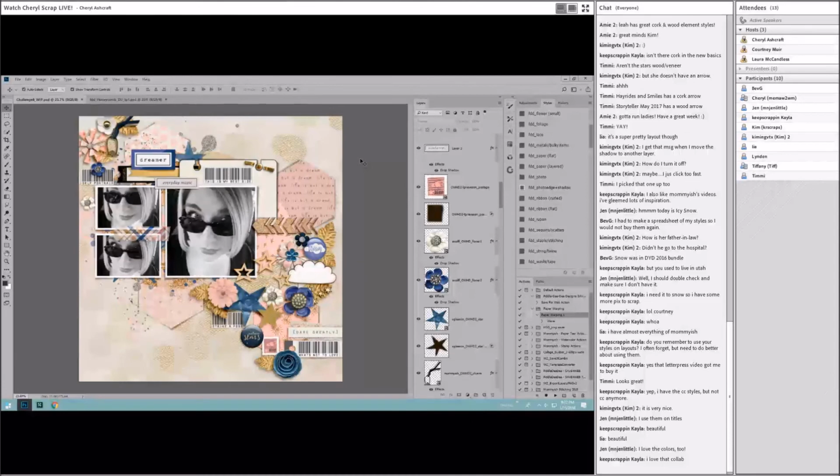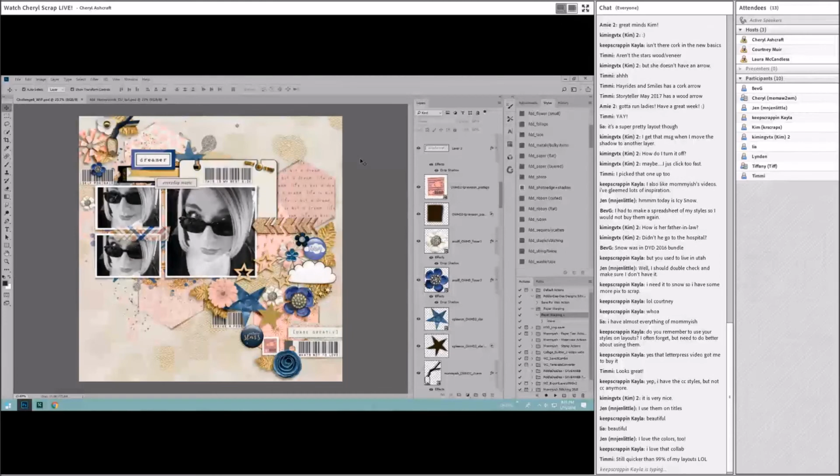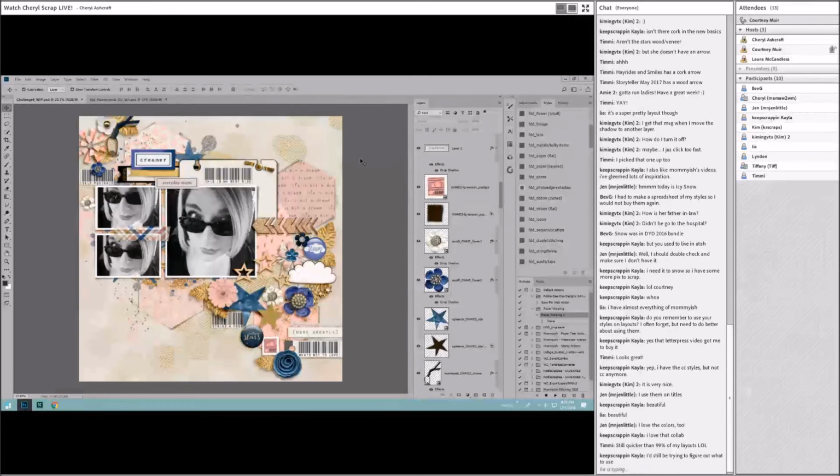Wow, we're way over, Courtney. I know. Like an hour and a half tonight. That's why I said I was kind of shocked. Well, the first 30 minutes, I was hemming and hawing about what I was gonna do. Normally I have thought ahead about what kit I'm gonna use and what photos I'm gonna use, and I did not do that tonight. So y'all got to see all the back and forth of what am I going to use.